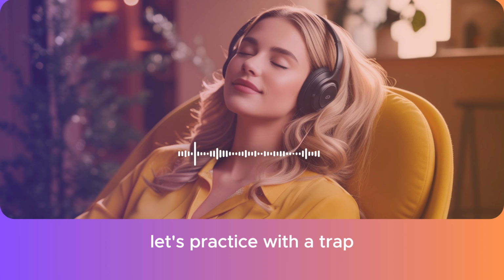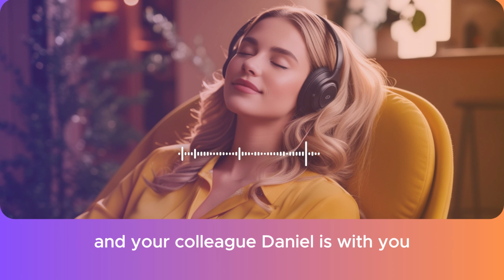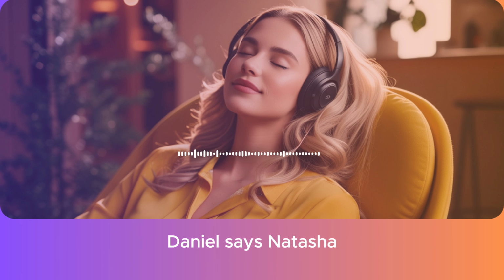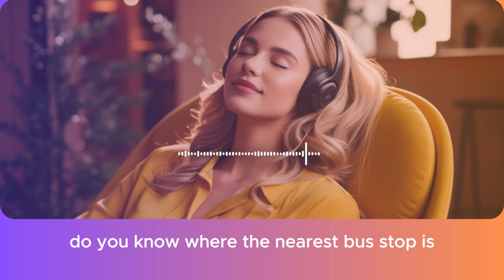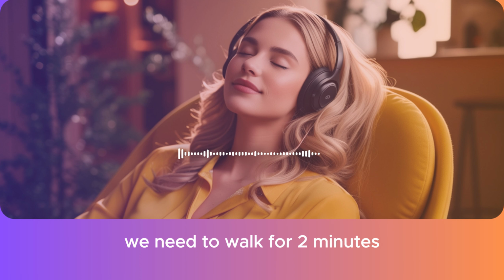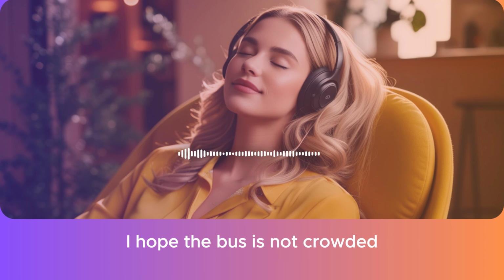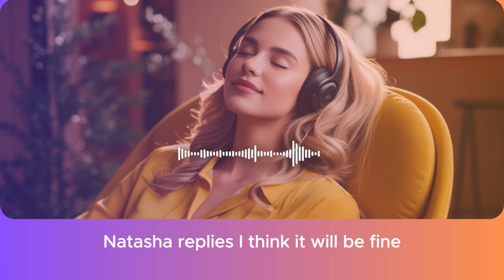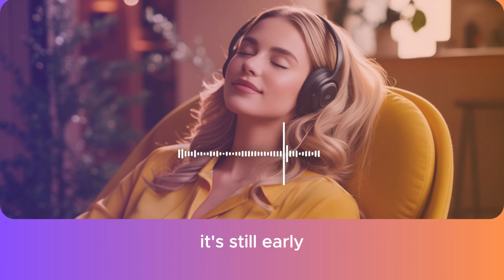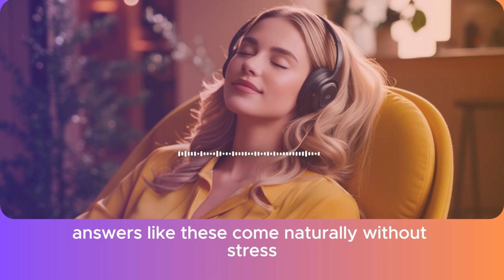Let's practice with a travel example. Imagine you are visiting a new city and your colleague Daniel is with you. Daniel says, "Natasha, do you know where the nearest bus stop is?" Natasha replies, "Yes, it's just around the corner. We need to walk for 2 minutes." Daniel says, "Great. I hope the bus is not crowded." Natasha replies, "I think it will be fine. It's still early." When you think in English, answers like these come naturally, without stress.